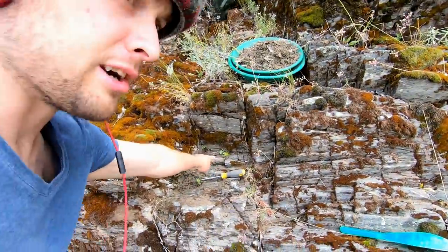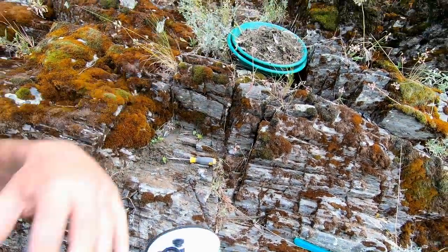So I've uncovered two targets that I put in my pan that I found right here, and I have another one in here that I'm gonna put in my pan, and then we'll pan it all out.